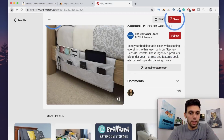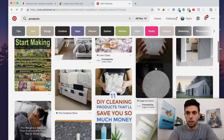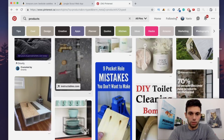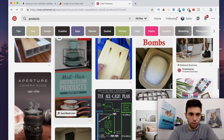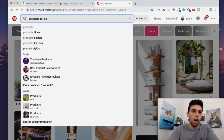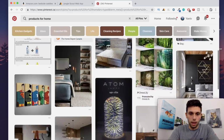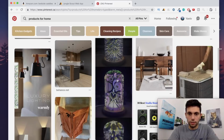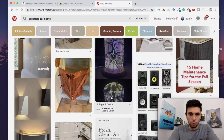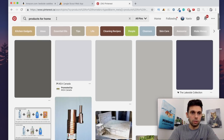You can also go back and actually search up, okay, so this stuff was really popular. There's a ton of stuff here. So I'm gonna show you another way. We're done with that. You can do like products for home, okay? And then see what comes up. Not always are you gonna find stuff that's cool. This is actually really cool. I don't know what this is. Potentially if you can source that in China, that looks awesome. This is just to get ideas.